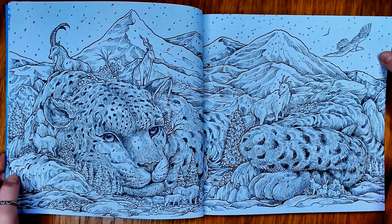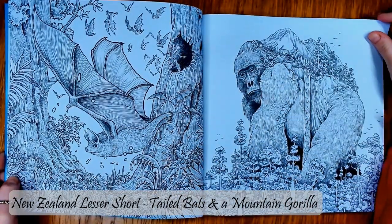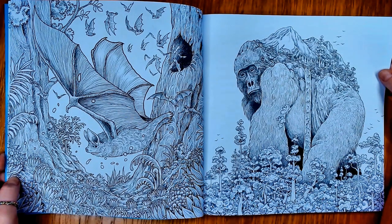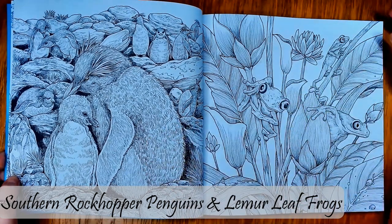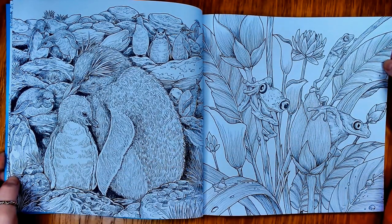It's a bit of an educational book as well because at the back there's a little paragraph on each animal, their endangered scale and where they're from, how they have come to be endangered. It's just such a lovely book, and I know that you will love this as much as I do. I've included on each illustration which animal that you're looking at, so it makes it a lot easier for reference as well. So for now, enjoy.